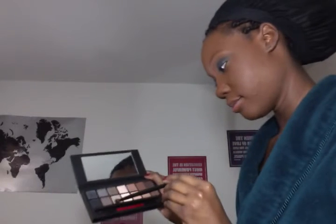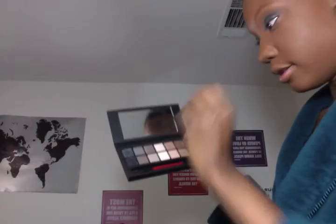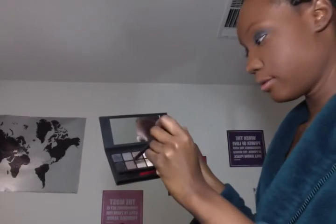Like so. And now with the same brush, I'm going to add a deep matte brown. I'm going to use this cool tone brown over here. It's the next to the last shade on the bottom, the matte brown. I'm going to take a little bit of that. It is very dark. And we're going to go into the crease with it, just to deepen it up more, define it some more. It's not quite black, but it is very, very dark.